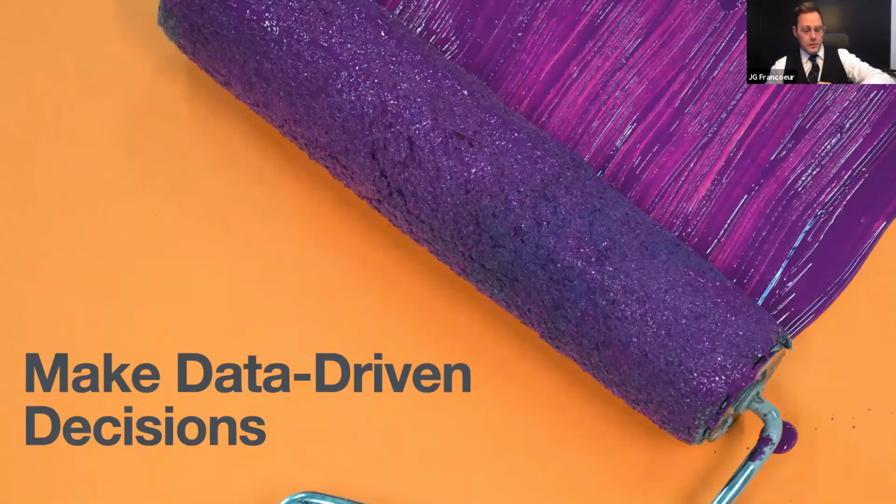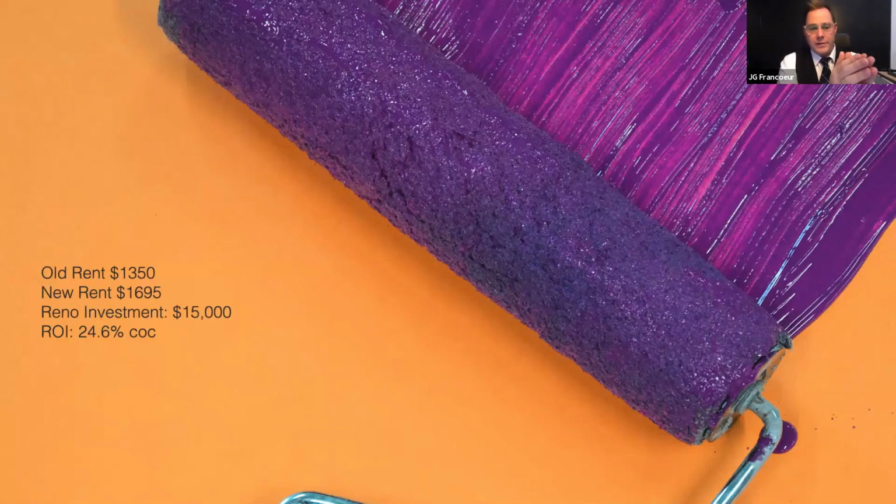What does that mean? Well, making data-driven decisions means that you're looking at the numbers, okay? What's your old rent? Say $1350 in this example. What's your new rent? $1695. How much investment do you need in order to get that $1695? In this case, $15,000. What's my return on investment? In this case, 24.6%. That's on a cash-on-cash basis. How did I figure that out? Let me break it down. $1695 minus $1350, okay? That times 12 divided by 15,000 is my return on investment in this case, okay?